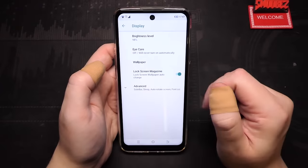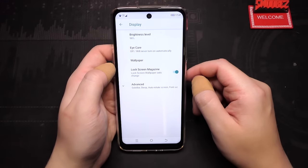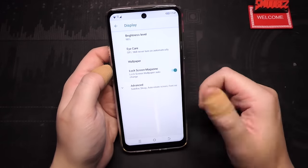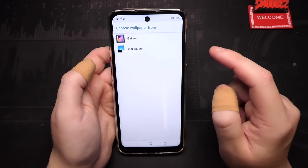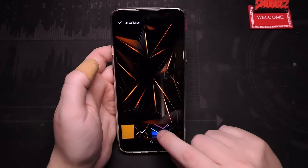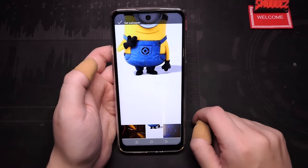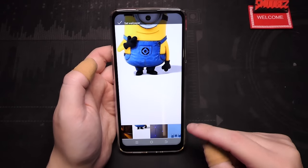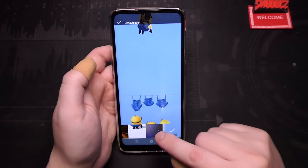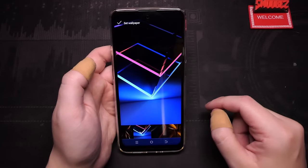In display, brightness level's at 98%, which I can definitely say that the display is not that bright at all. It looks decent for the most part, but as for the brightness on it, this is as bright as this screen gets. Wallpapers. So we've got the minions. We've got geometric, more geometric. These look pretty good, actually. You have to let me know where these are from. Oh, hello, minion. You've got to use the hole punch for the minions. That looks pretty cool. And then the minions showing their butts. So let me stick with, I don't know, that looks pretty cool, not going to lie.